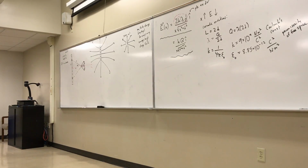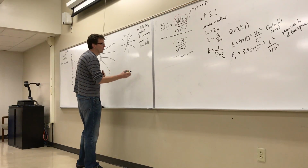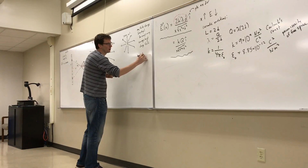So that means the very first thing you should do once you've done one of these tough integrations is, if you have a distance parameter in your equation, take that distance, make it very large, and make sure that your formula converges on a point charge. So let's try it in our case. I'm going to have x become very, very large.